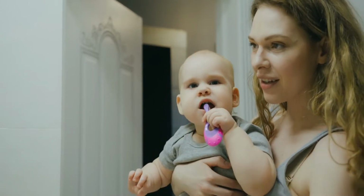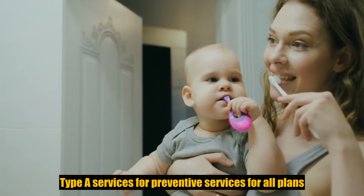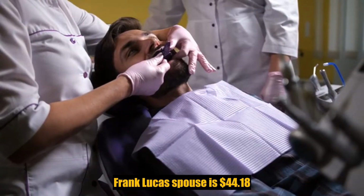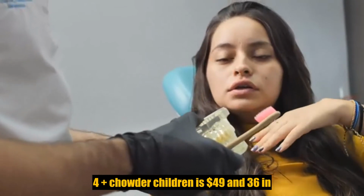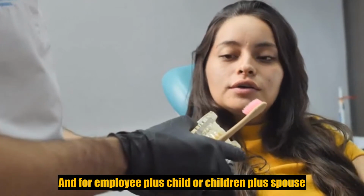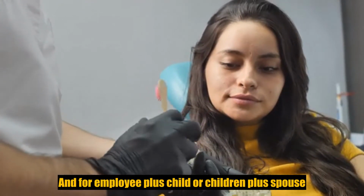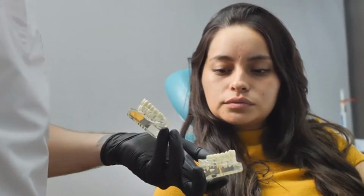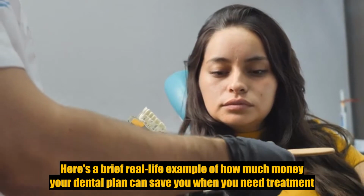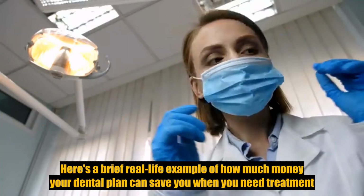Coverage type. Type A services or preventive services for spouse is $44.18. For employee plus child or children is $49.36. And for employee plus child or children plus spouse is $71.66.